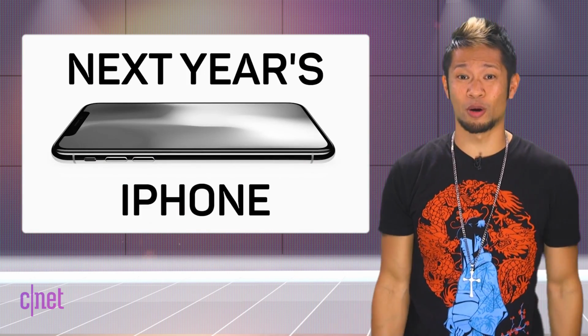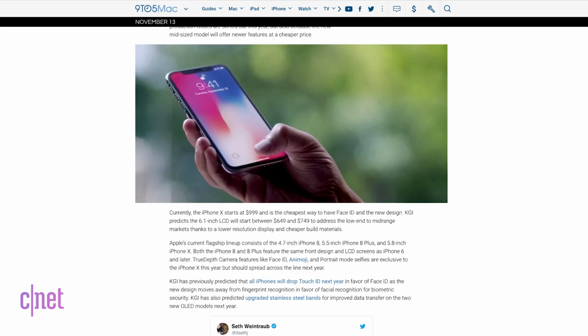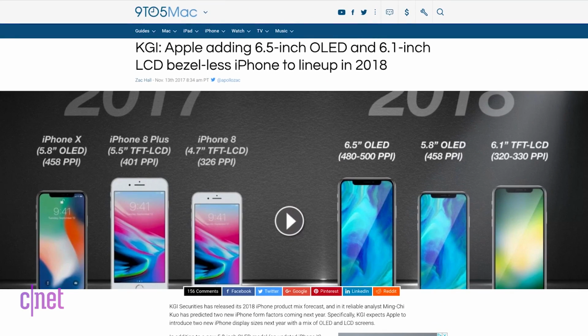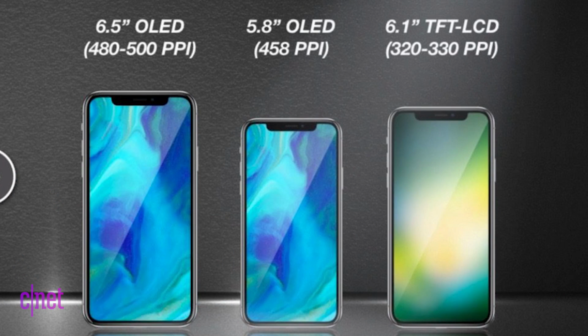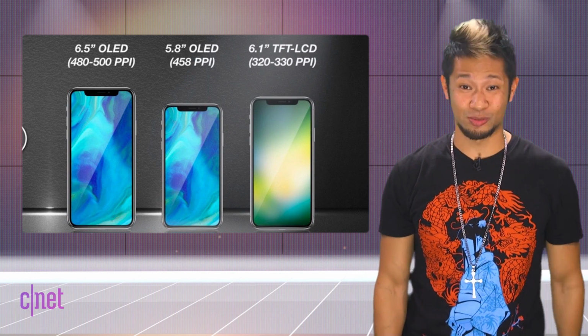But before we jump into that, you know you want to hear about next year's iPhone already, don't you? Well, you know what? You're going to, because I said so. Now, according to KGI Securities' Ming-Chi Kuo, Apple will launch a trio of iPhones in 2018, including a 5.8-inch and 6.5-inch models with OLED displays and a 6.1-inch model with an LCD display. The reports say all screens are expected to come with a new TrueDepth sensor and the full screen notched design. So notch lovers, this one's for you.